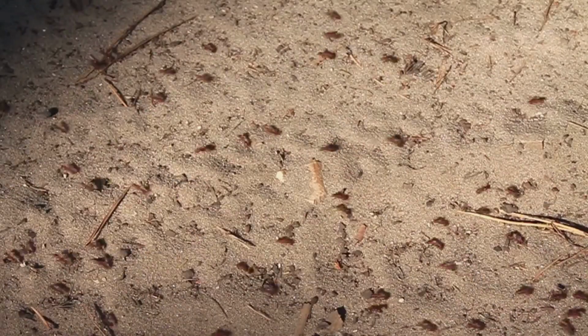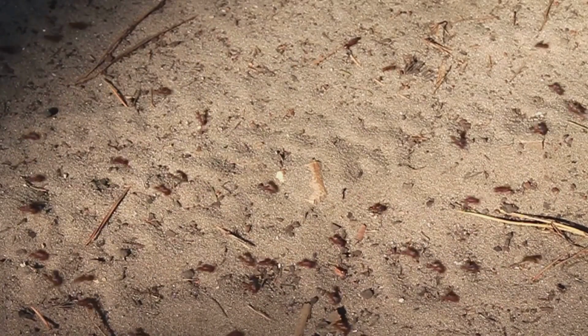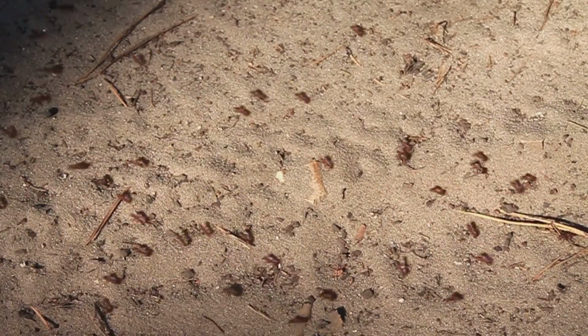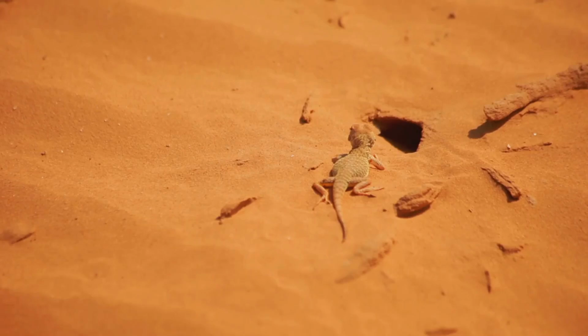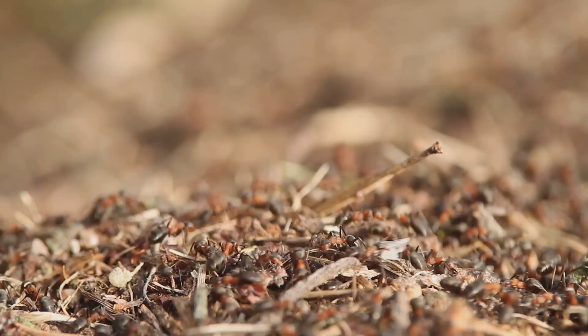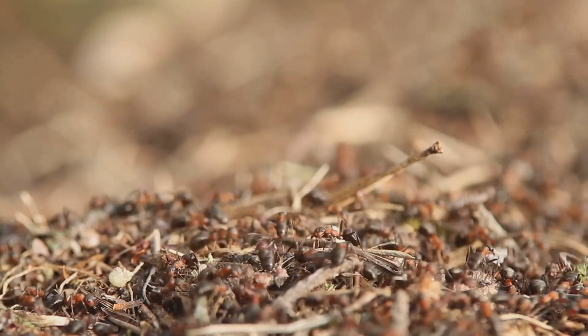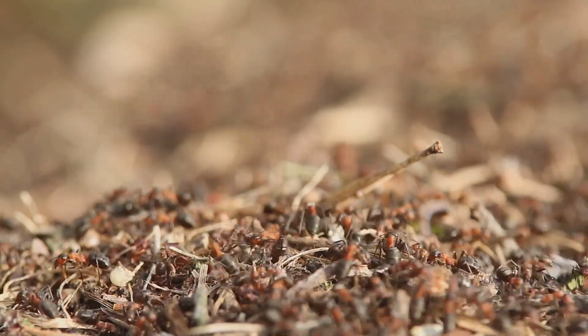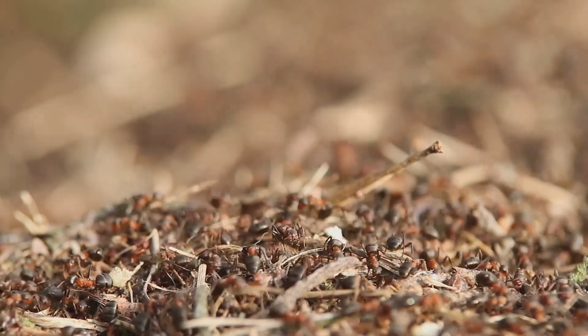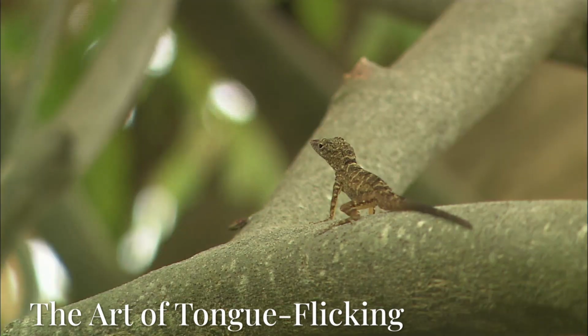Ants, abundant and readily available throughout much of the year, provide a reliable source of sustenance in a landscape where food can be scarce. The horned lizard's preference for ants goes beyond mere convenience. It is deeply intertwined with its physical adaptations and hunting strategies. This specialization in ant consumption highlights the intricate relationship between predator and prey, showcasing how evolution shapes both to thrive in their shared environment.